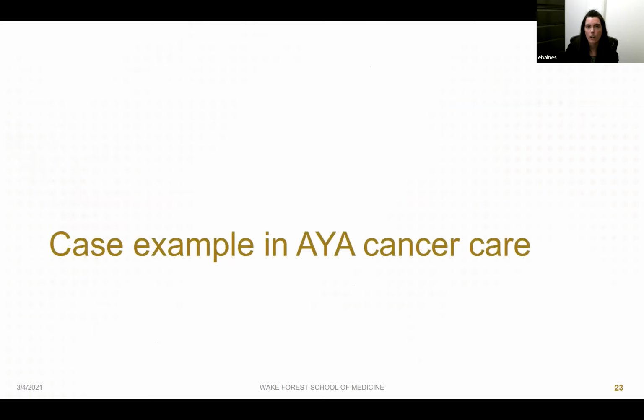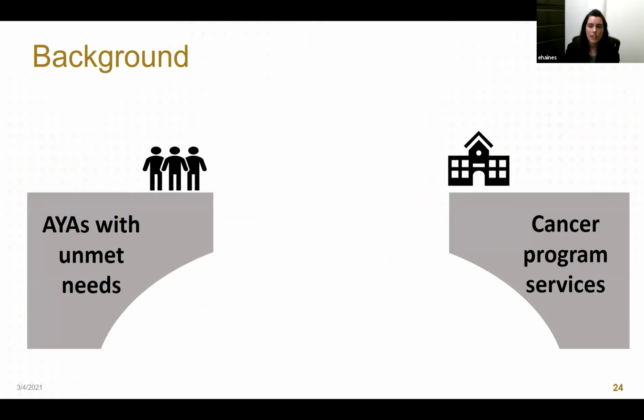So to make some of this more concrete, I'm now going to walk you through a case example from my dissertation research on improving care coordination for adolescents and young adults, or AYAs, with cancer. First, I'll give you some background information on the project and why we opted for a user-centered design approach. In the US, nearly 90,000 AYAs ages 15 through 39 are diagnosed with cancer each year.